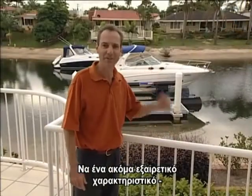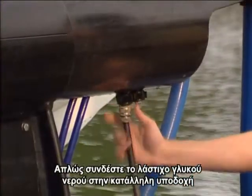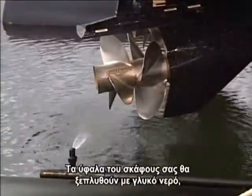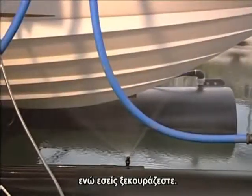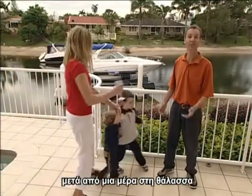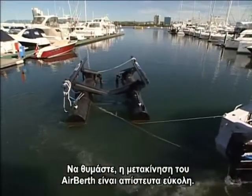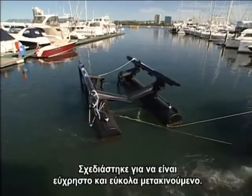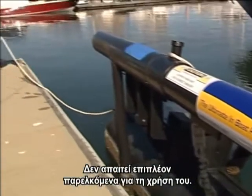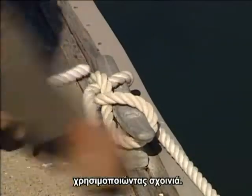Here's yet another great feature, a self-contained hull rinsing system. Simply connect your freshwater hose to the unit and turn the tap on. The underside of your boat can be rinsed with fresh water while you relax. After all, the last thing on a boat owner's mind after a day on the water is keeping the boat clean. Remember, moving your Airberth is incredibly simple. It's been designed with complete portability in mind. It requires no hard mounting or fittings to your marina, pontoon or jetty. You moor an Airberth as you would a boat, using ropes.